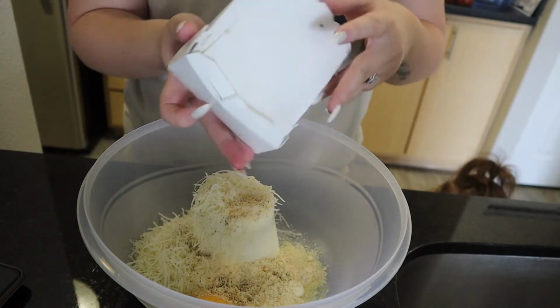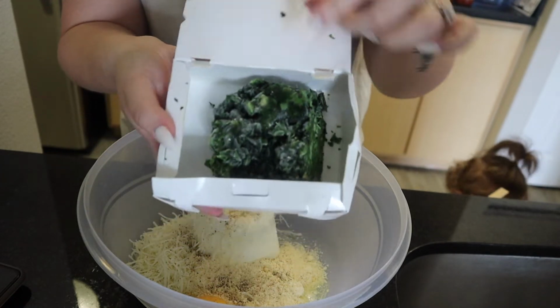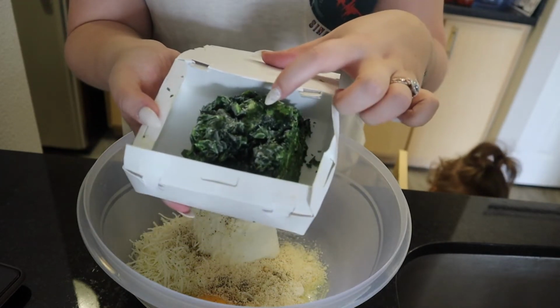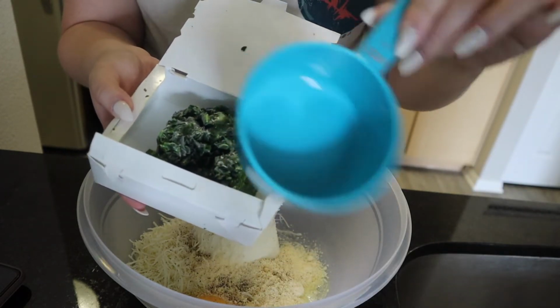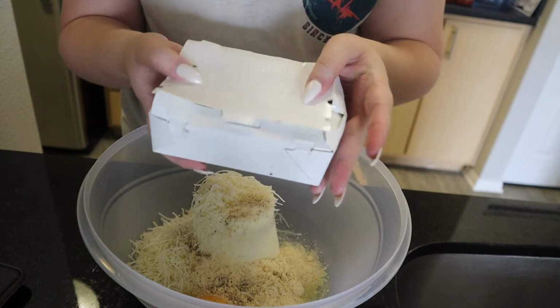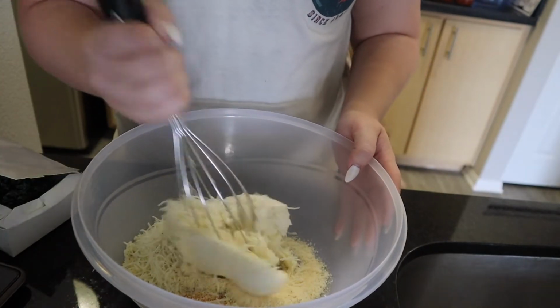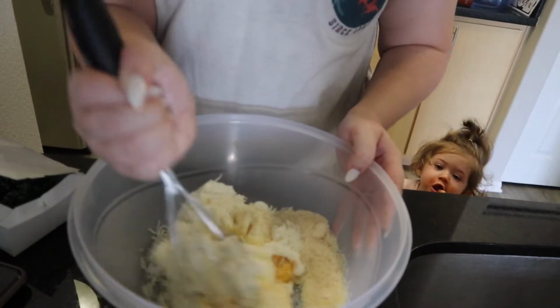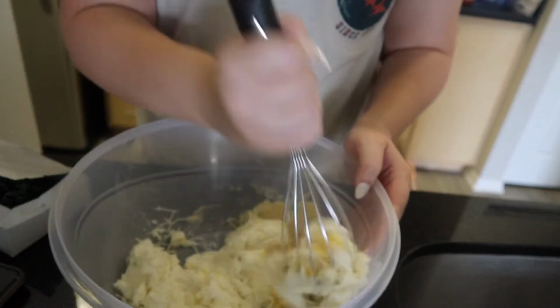And then I'm going to put some frozen spinach, but I'm actually gonna put this in the microwave to defrost a little bit, and then I'm gonna chop it up. And I usually put about a cup of it in here. You can put as much as you like. It's to your liking. Then you just go ahead and mix it all together.